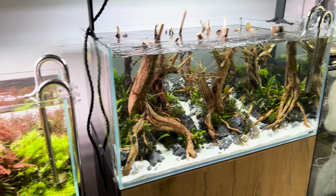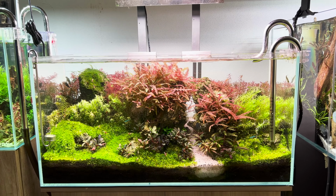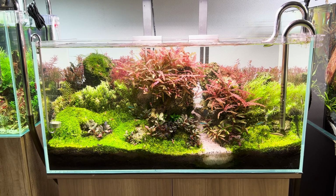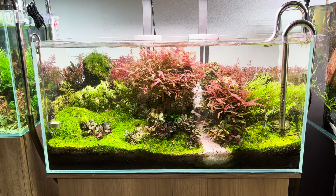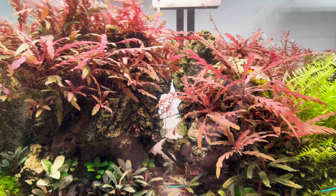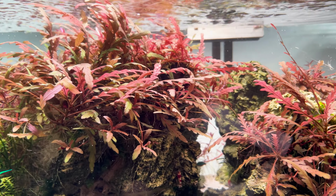And then next to it is one of my favorite setups. So this setup has been in the shop for a while, and the longer it matures, the better it looks. And this one's actually been taken down to Melbourne when I was down at the Underwater Pet Expo. And the highlight is, but look at that, wow. That Hygrophila pinnatifida is super red, super nice.